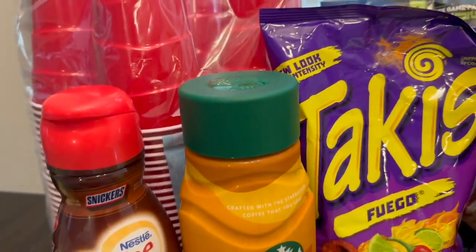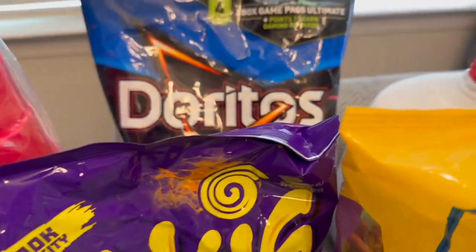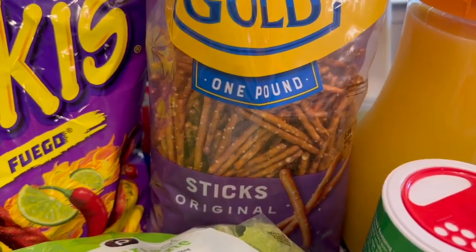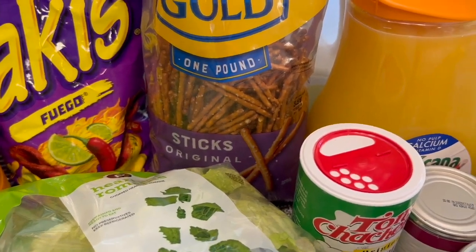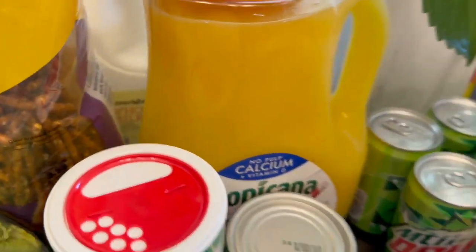We needed some plastic cups. I got Jay some Takis. We got some Doritos back there, the Cool Ranch. Baby girl loves these pretzels, y'all, so I did get her a thing of pretzels. These are actually 2 for $7. I just got one because they last her so long. We got some milk, orange juice.